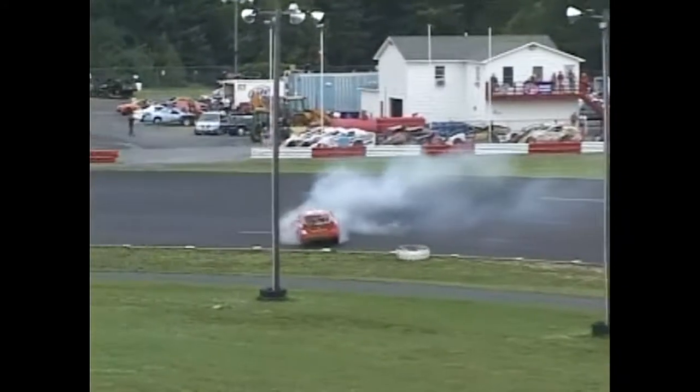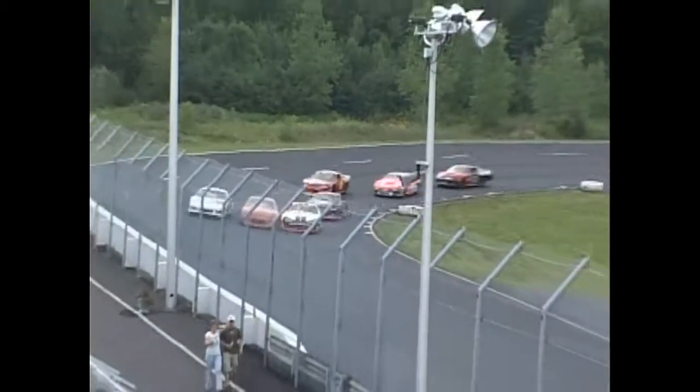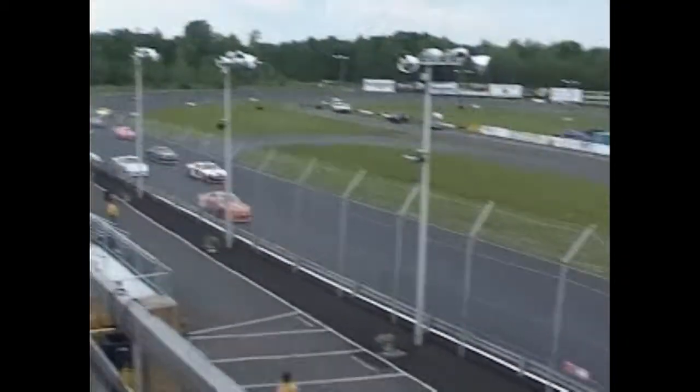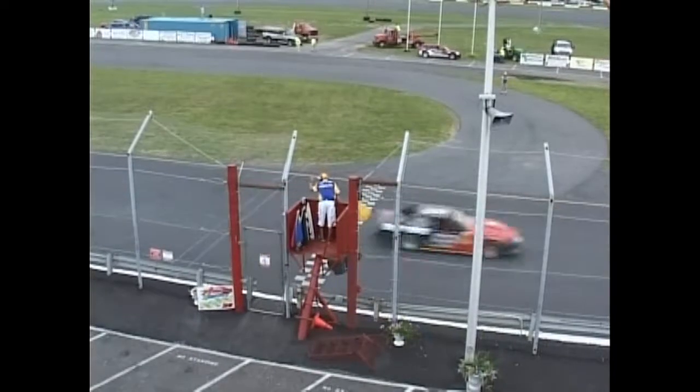There goes the 3 of Dan Sullivan. Sullivan goes around with his 3 car. Looked like he might have clipped one of the tires. There appears to be some damage on the left front of his car. Either that or maybe a tire going down. It's going to bring out a yellow flag. Not sure if he maybe clipped one of the big white tires on the inside of the racetrack.